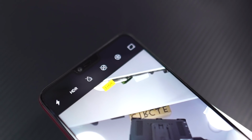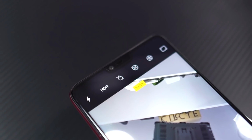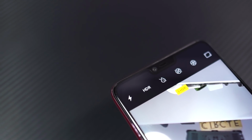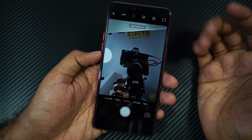Now the next reason to buy this phone would definitely be the front-facing camera. On the front, it sports a 25 megapixel camera with f2.0 aperture with Sony IMX576 sensor. It comes with all the bells and whistles like the AI beauty mode, vivid mode and even AR stickers.